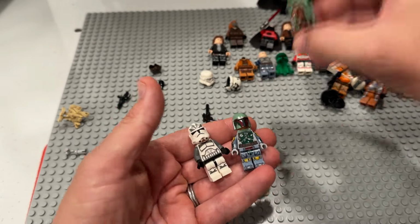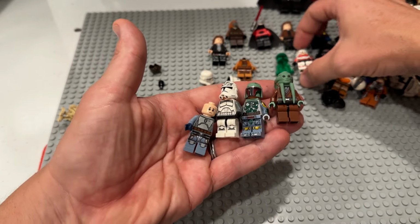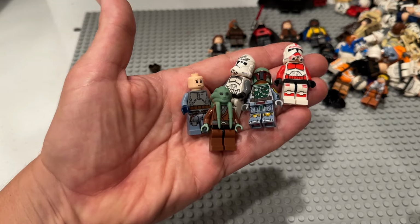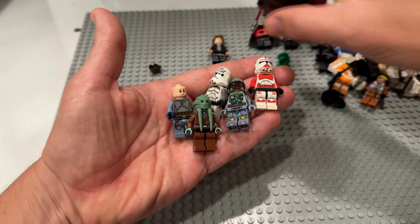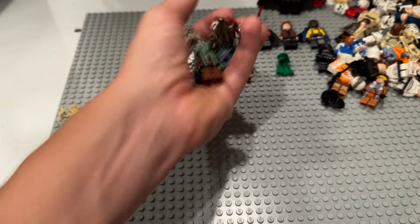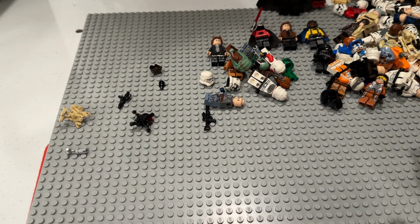I was a little worried, guys. I'm not going to lie to you. But suddenly we're rolling a little bit. I need to look up that boba and figure out if that's one of the really good ones or not. But now I understand why I bought the haul. There you go. I don't know if it's double your money. That seems like a stretch.